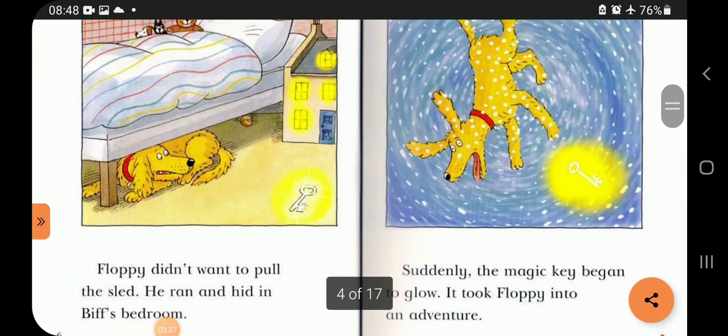Floppy didn't want to pull the sled. He ran and hid in Biff's bedroom.